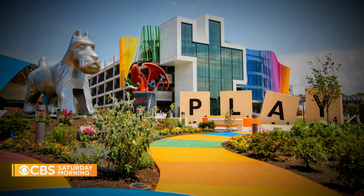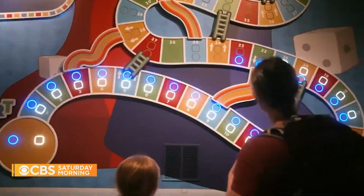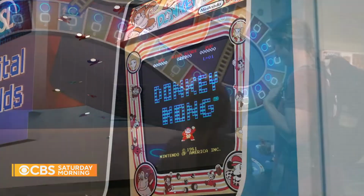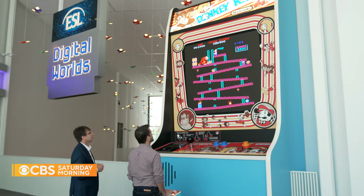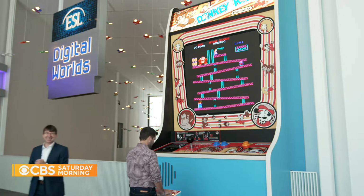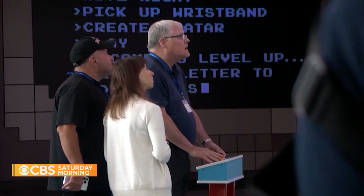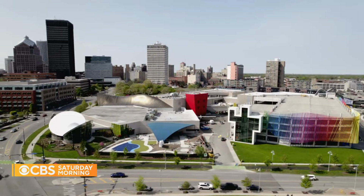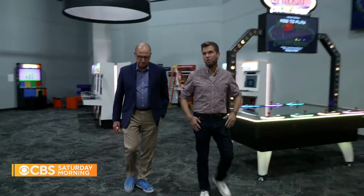Welcome to the Mecca of play. A space where your inner child can let loose, and the games of your dreams are quite literally larger than life. Oh, man, that was painful. So close. It's these reimagined interactive exhibits that fill the Strong National Museum of Play in Rochester, New York. Steve, I feel like I'm in the middle of a video game right now.